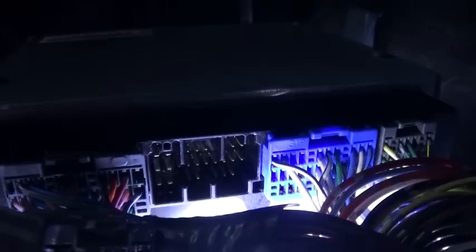Sorry guys, that looks good too. And that would be the third pin from the right, I believe, and everything's fine there. Sorry about the light, I just cannot get it right. Okay, that looks okay. All right.